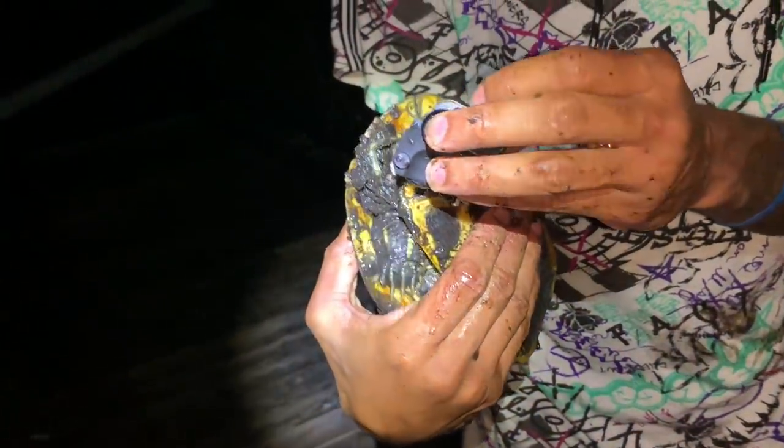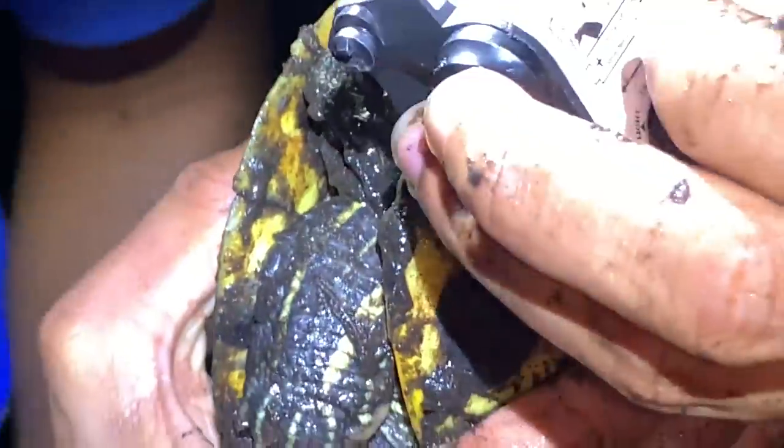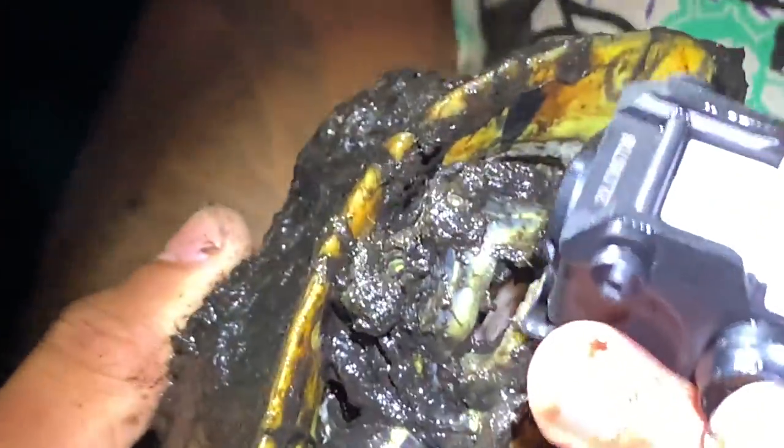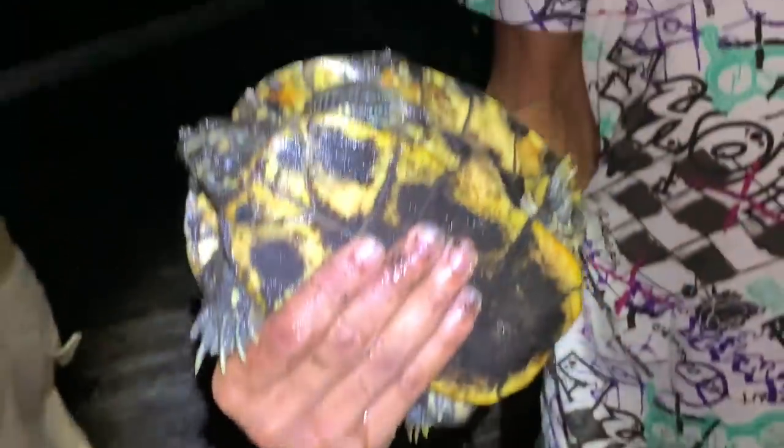We're seeing yellow bellies. Oh, my goodness. And he has the jaws of a snapper right there. Wow. You do not want to play with that, brother. That will mess your night up. Yellow belly, red ears, and snapping turtle jaws.